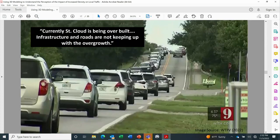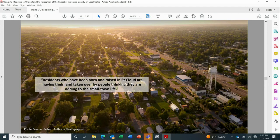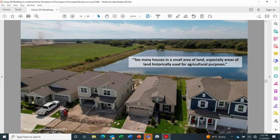So this is just an example of some of the quotes. St. Cloud's being overbuilt, infrastructure and roads are not keeping up with the overgrowth. No new roads to handle the thousands of new residents and cars. We're operating on infrastructure that was meant for a tiny agricultural town. Residents who have been born and raised in St. Cloud are having their land taken over by people thinking they are adding to the small town life. Too many houses in a small area of land, especially areas of land historically used for agricultural purposes, and this is a very good example of that. That was all cattle ranch land.